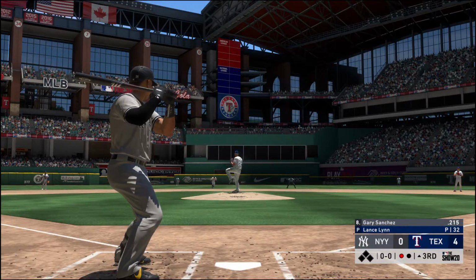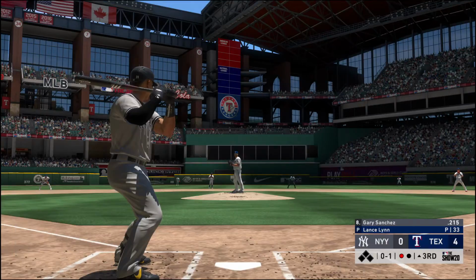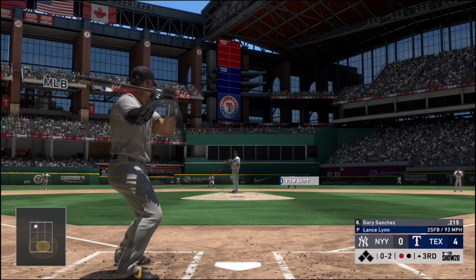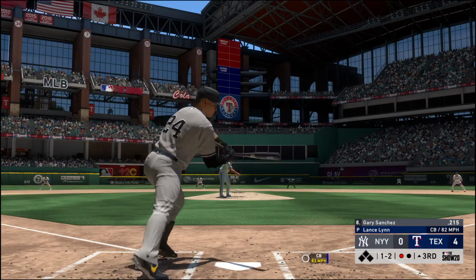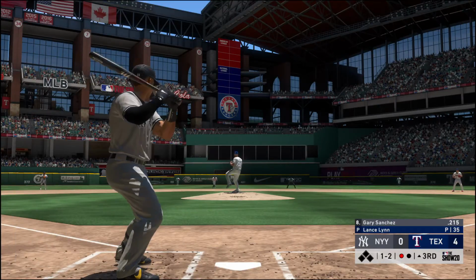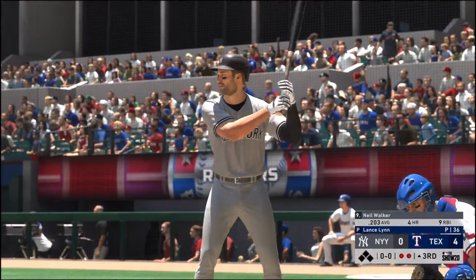First pitch on its way. And, oh, looked inside, but that's ruled a strike. 0-1. And it's 0-2 to Sanchez. The MO of this pitcher in the early going is certainly establishing the inside part of the plate. He has been dominant. Sometimes you just got to tip your hat if a guy can effectively, consistently pitch inside like he is. And he struck him out as well. So the bottom of the order providing little resistance here, and there are 2 away.